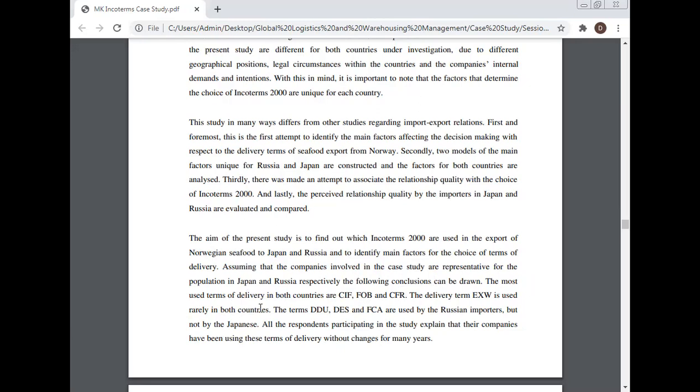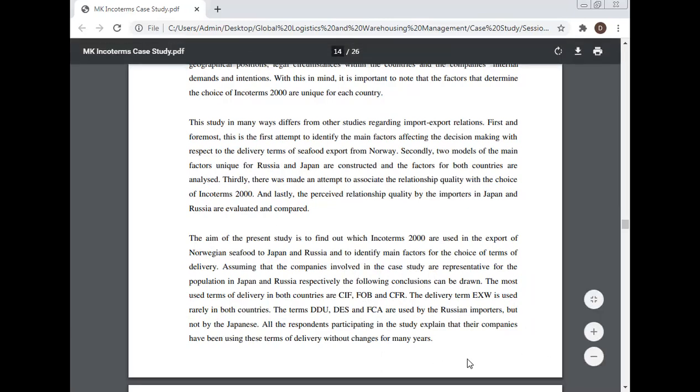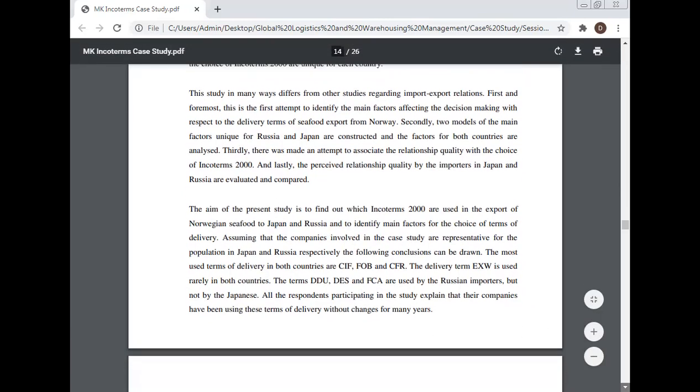The most used terms of delivery in both countries are CIF, FOB, and CFR. The delivery term EXW is used rarely in both countries. The terms DDU, DES, and FCA are used by the Russian importers, but not by the Japanese. All the respondents participating in the study explained that their companies have been using these terms of delivery without changes for many years.